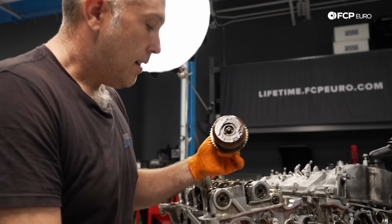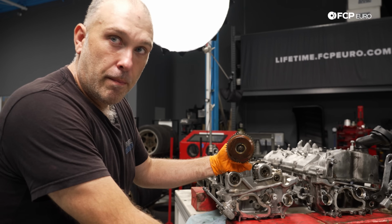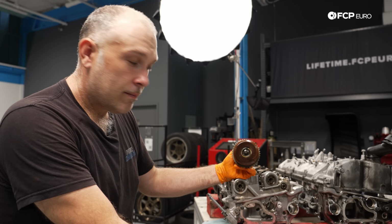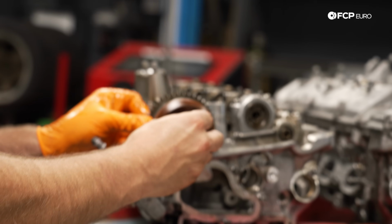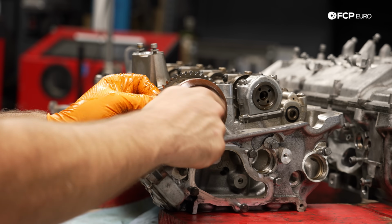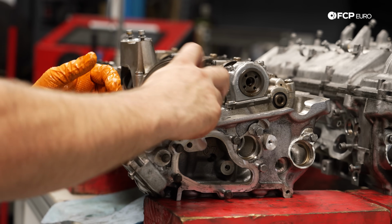This is the exhaust side. And I think that's ironic, because when you buy them new, they look the same. I think this discoloration is just from heat. But again, these are not keyed. They just pretty much sit in the camshaft, and they're bolted in place. Very simple design. So these can kind of just float wherever.